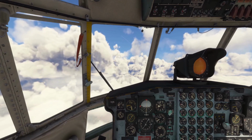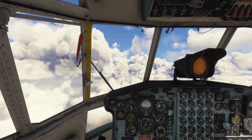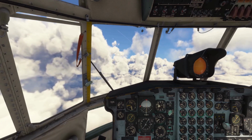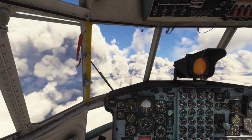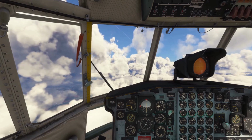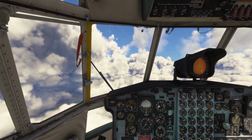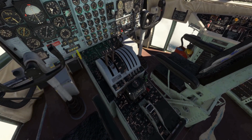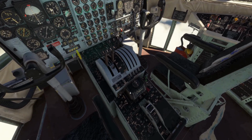Envoy tree 729er, climb and maintain 5,000 feet. Okay, so we are at 7,800 feet right now. Climb and maintain 5,000 feet. Envoy tree 729er. Envoy tree 729er, descend and maintain 3,000 feet. Air Force Charlie Sierra 130, please expedite your descent 5,000 feet. And we can do that. Descend and maintain 3,000 feet. Envoy tree 729er.